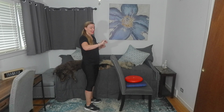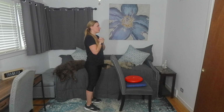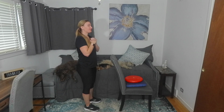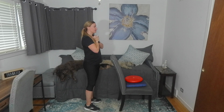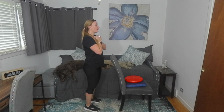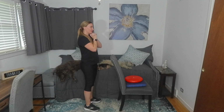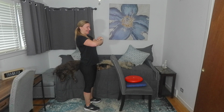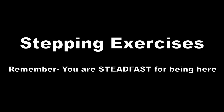Heels, left, right, toes. Start. Hold, stop. Start. Stop and hold. Start. Stop and hold. Start. Stop, hold. Fantastic. That was our second static standing balance exercise for today.